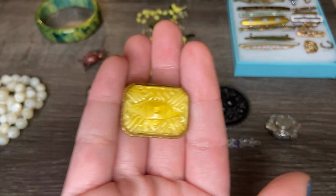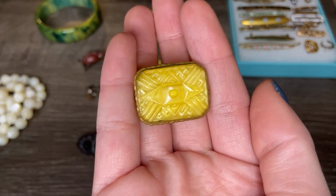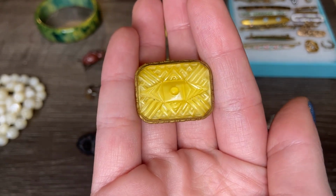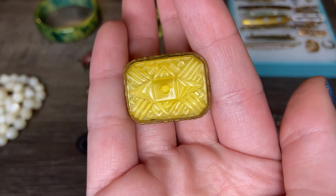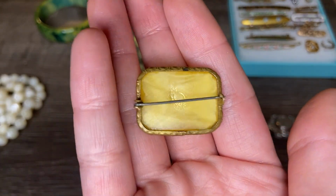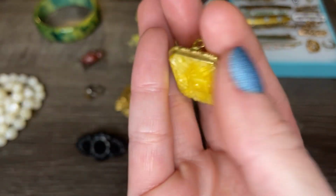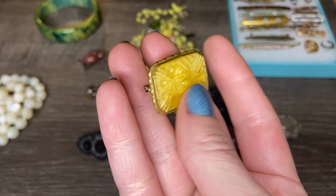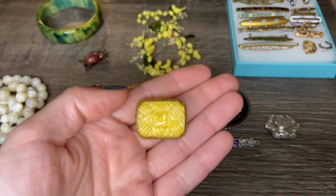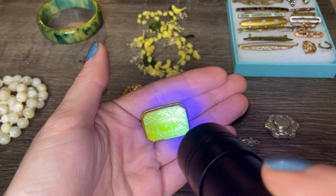This is another one that has been in the case at my antique store for a while, and I've passed it by a couple times, but it was 50% off this particular booth the last time I went, so I finally did pick this up. I think I paid around $10 for it, and I knew that it was a little bit older. It does have a C-clasp here, and this is molded glass. And then when I got home, I did a little test, and it is in fact uranium glass.